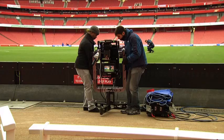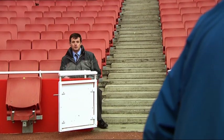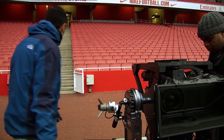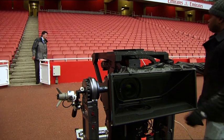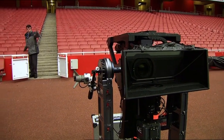The 2D cameras tend to be on the higher up positions, but for 3D we put much lower positions, so in the corners of the pitch, and those then obviously block seats. So we have to put quite a bit of effort into minimising the impact that has on the fans, but also not compromising what we're trying to do as well.